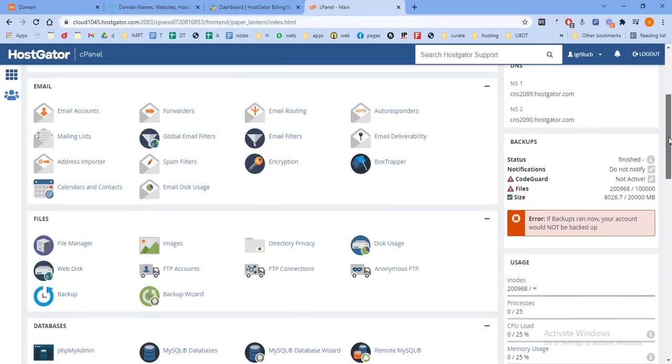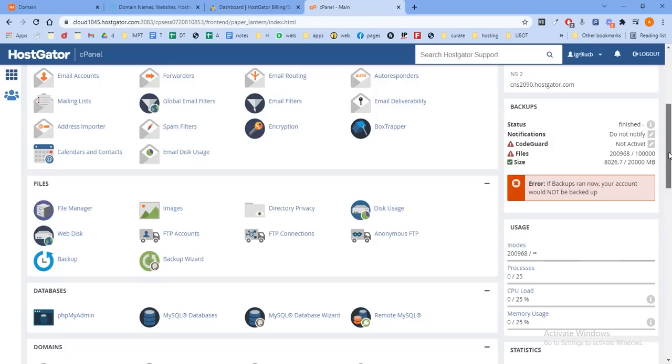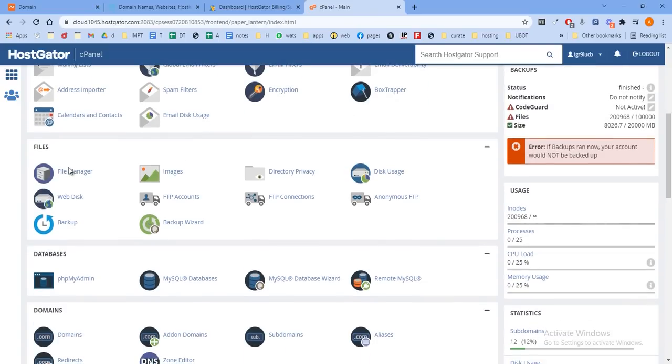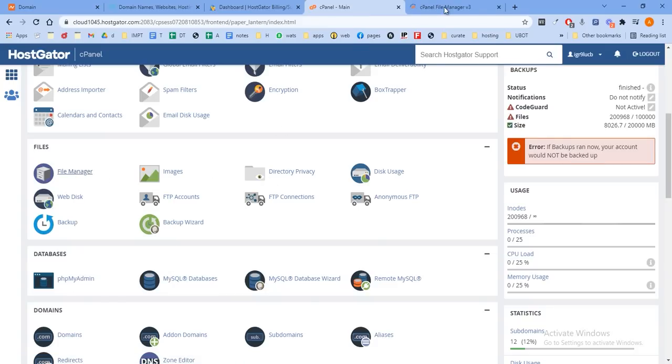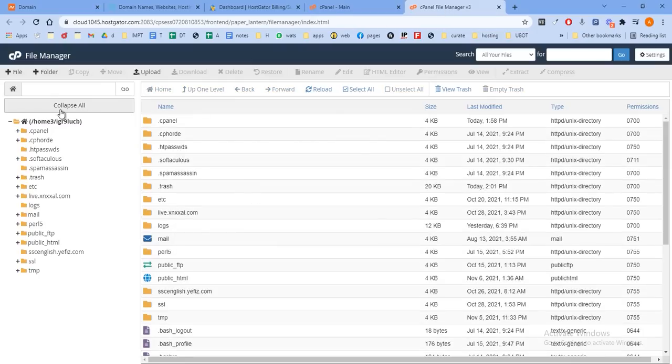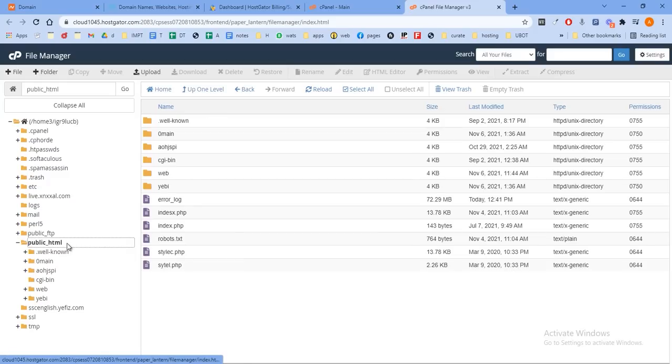Okay, now let us see very important things that you will be using from the start. First one is File Manager. This is the most important area of cPanel, and this is the area where you will be adding all the files of your website. Let me click this, open. Okay, right now you are in the root folder, right? And all your websites will go to public_html only. Okay, you need to make note of this folder. It is important that all your website files will go here in the public_html folder.